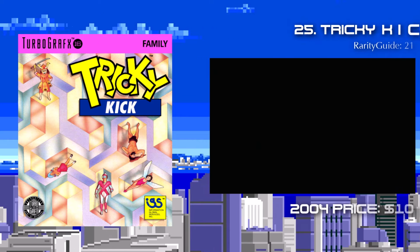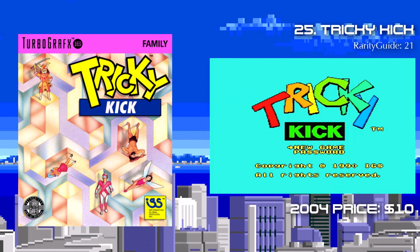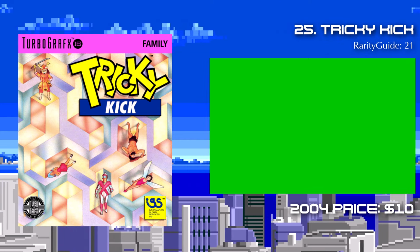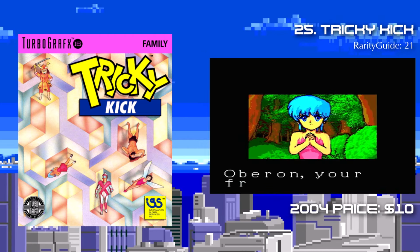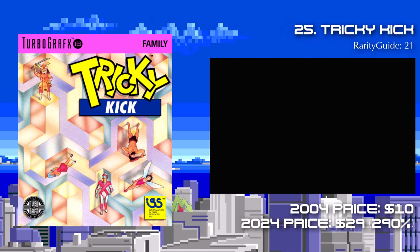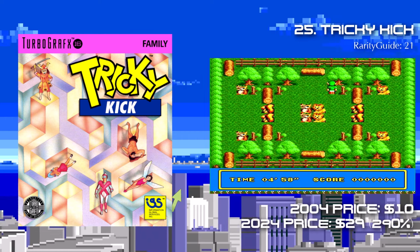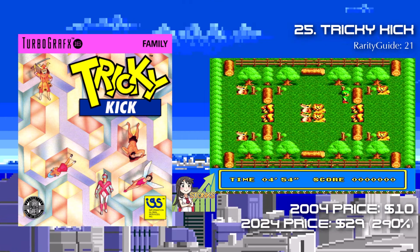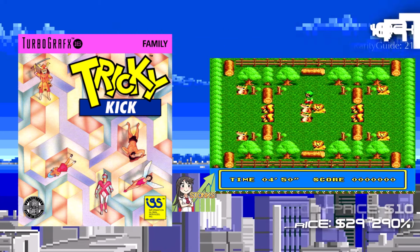To top off the list, we're starting off with Tricky Kick. Tricky Kick is a puzzle game for the TurboGrafx-16. It's kind of one of those games where you're sliding stuff around and trying to make stuff fit. It's not a very rare game. It's only 21 on the rarity guide. Back in 2004, you would have spent $10 for a copy of Tricky Kick, but today, if you wanted to get a copy, it would be $29, and that is a 290% increase in value.